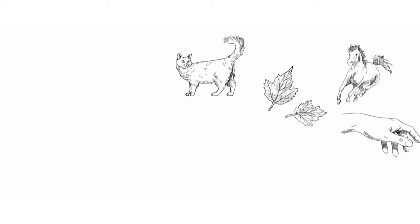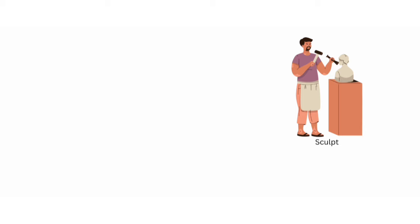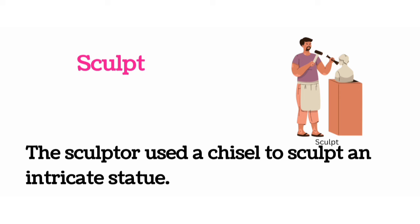Sketch. He grabbed a pencil and drew a quick sketch of the scene in front of him. Draw. Sculpt. The sculptor used a chisel to sculpt an intricate statue.